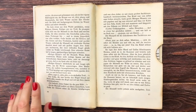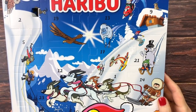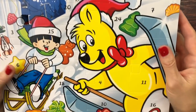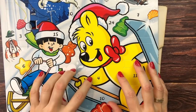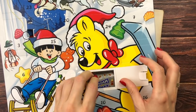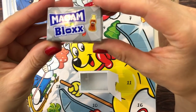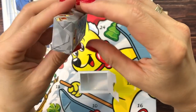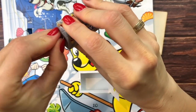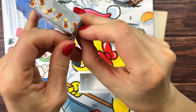Before we start this, of course, we have to check what's in my advent calendar today. What do we have? Number 4. Let's see what this brings. It's something different today. These are like chewy candy. Let me just show you what they look like. I haven't had these since my childhood, I think.